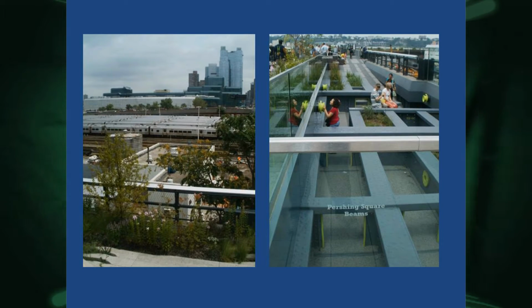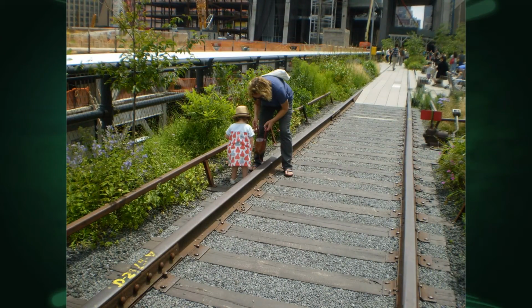Now, in the upper part on the left side, that's looking across the current rail yards that go into Penn Station. It's a very easy walk. That's how we went in on the train and then just walked over to this. Jacob Javits Convention Center in the distance. Then on the right is Pershing Square Beams. These were actually, they exposed the beams of the original track and made it into a play area for kids. So there's a lot of different places to interact.